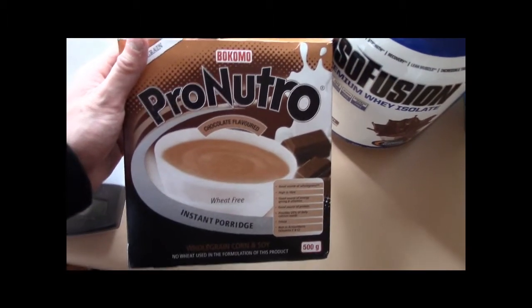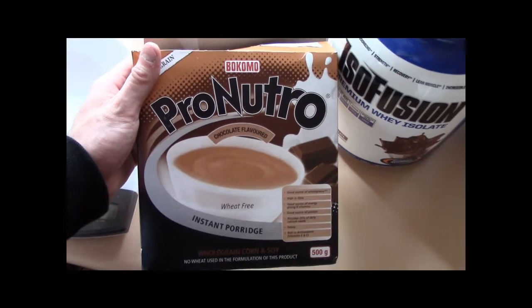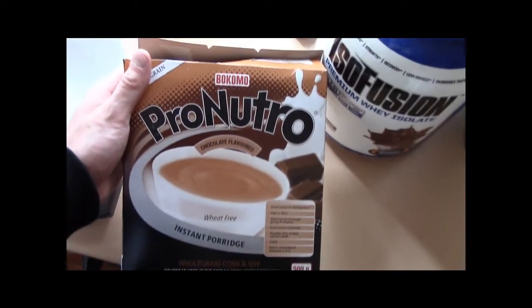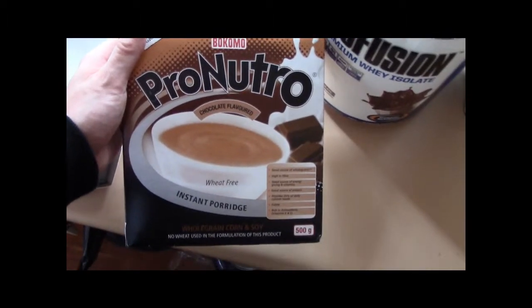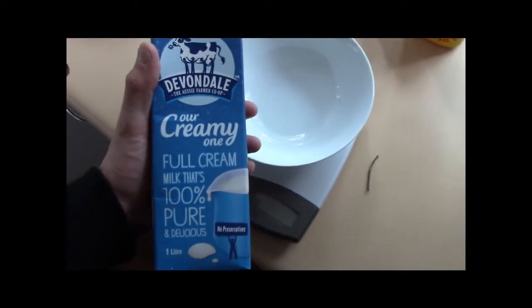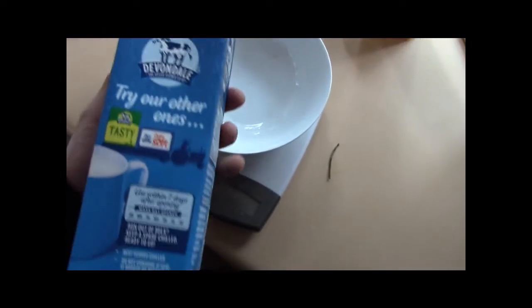This is an interesting ingredient. This is Pro Nutro, a South African breakfast porridge. I was born into a South African family, and this is something I had when I was a kid, and I find it in the international food sections here and keep buying it. It's basically a carb source. Then I just use a bit of full cream milk. You need that to mix in the breakfast porridge and give it a good consistency.